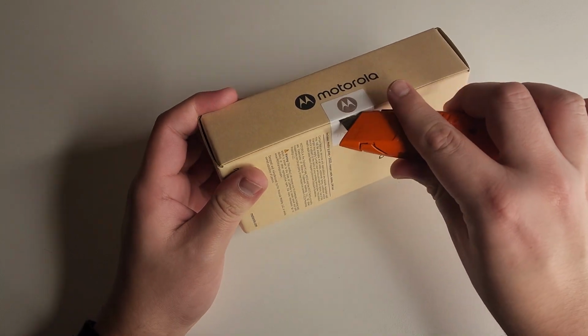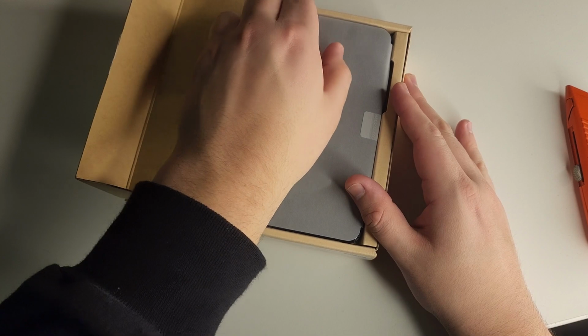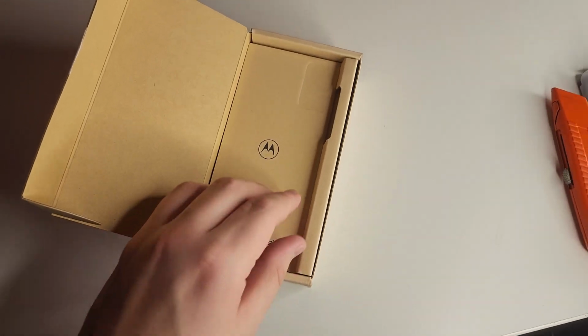All right, people, also really excited about what Motorola has in store this year. I'm hoping that we get a new stylus device. That would be really awesome to see. We're going to try to pick up all of the devices that come out from Motorola this year.